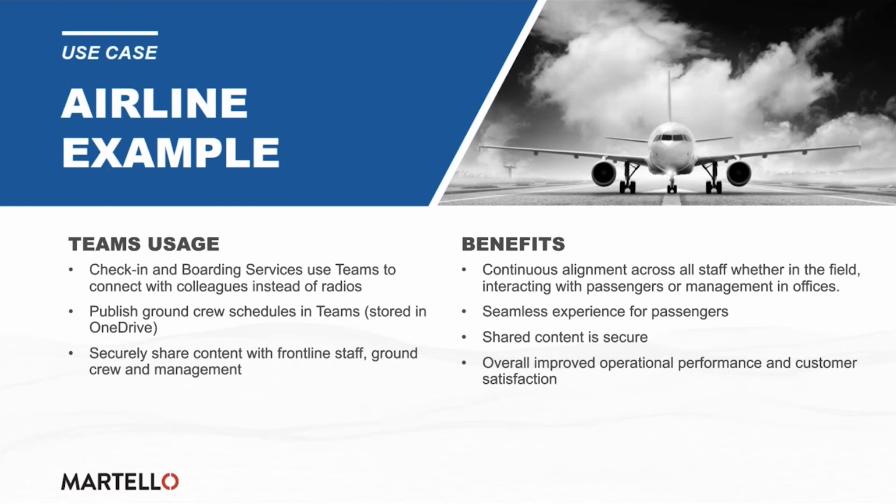First example I want to call out here is with an airline. And here's where we're seeing check-in and boarding services using Teams as a way to replace their traditional use of radios in terms of how they connect and communicate with colleagues. We've also seen where they're publishing ground crew schedules directly in Teams and sharing content with various key stakeholders within the airline, such as the frontline staff, management, and ground crew.